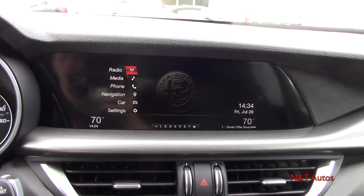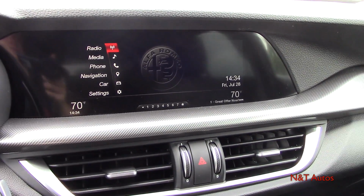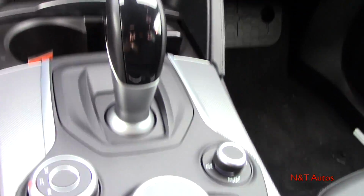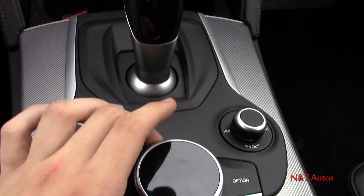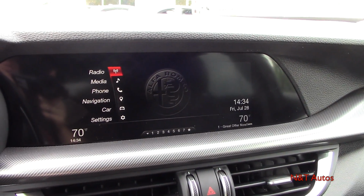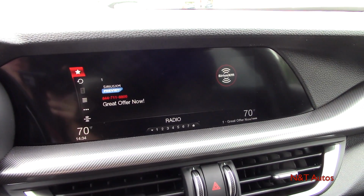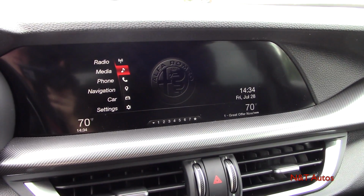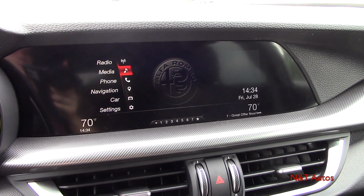But down here we do have our optional 8.8-inch navigation screen. So we kind of control this screen through this rotary dial down here. I know there's three, but this is the one that we're going to use. And it's pretty similar to BMW's iDrive setup. So we have radio, select it, press down. That's our radio screen right over there. Bump it over, we do go back to our home screen, and we have our media right here.